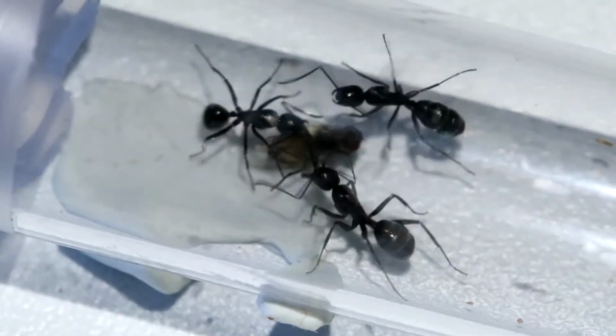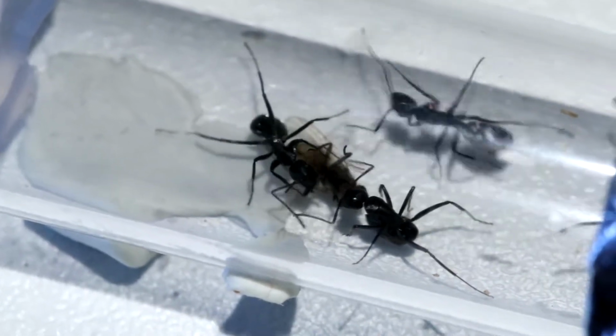And again, very scared and paranoid after being moved. So yeah, I was a bit scared of what was going to happen now, whether they're going to take it to the queen or just leave it here. And then this worker just started pulling it back in with the queen. So here you can see that they have taken the fly into the queen chamber.